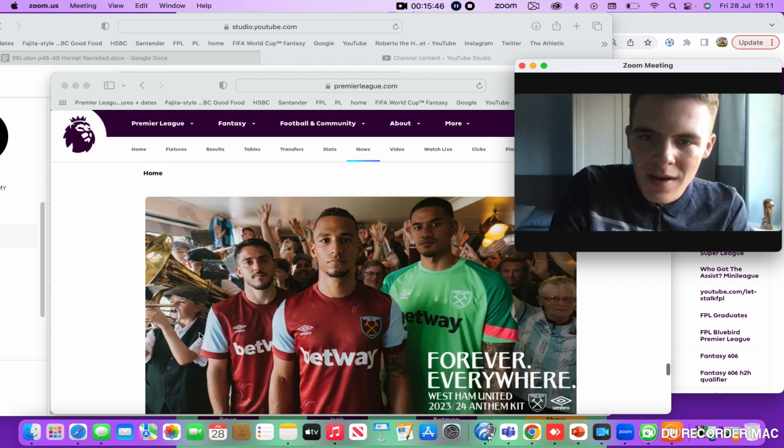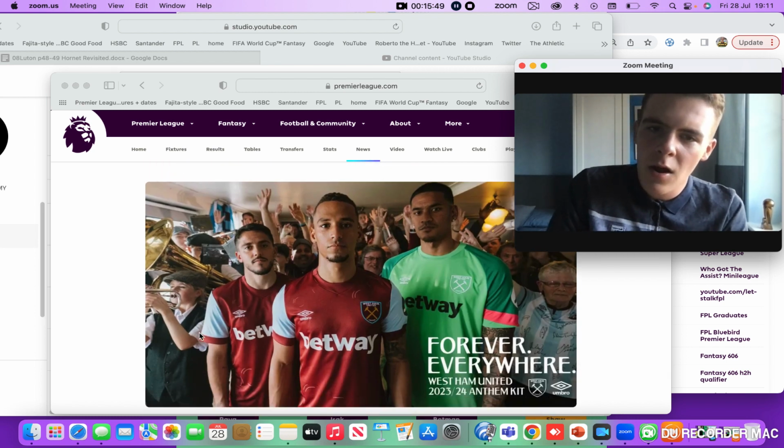Then moving on, we've got West Ham. This is a nice one because I don't know whether those kind of lines are supposed to be the outlines of bubbles. I'm not quite sure. But I think it's quite clean, this one. So I'll give a 7 out of 10.